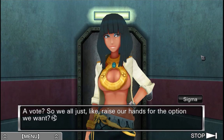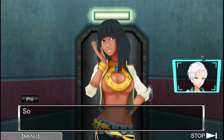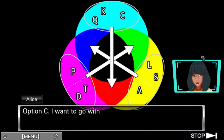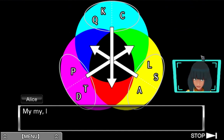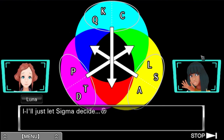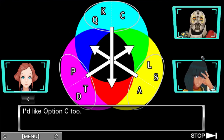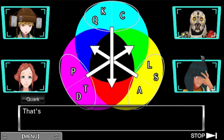A vote? So we'll just raise our hands for the option we want? Exactly. So which one do you want, Alice? Option C. I want to go with Sigma and Luna. Tough. Pick something else. Looks like you're not so fond of me anymore. Do you agree with him, Luna? I'll just let Sigma decide. Fine. Yeah, she's a pushover. I'd like option C too. Clover and I were a pair for the first round, so I feel that I can trust her. What about you, Quark? That's fine with me.